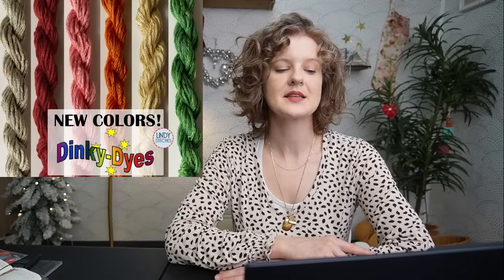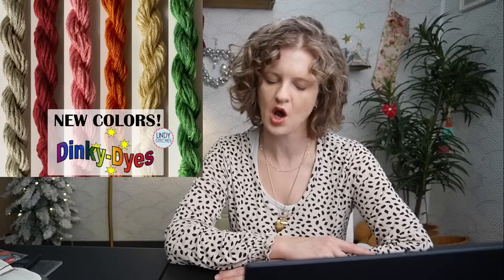What do you think? Let's break up this pattern parade with a quick interlude down the Dinky Dyes road. Dinky Dyes is releasing 6 new beautiful silk colors. Check these out. These are totally my jam. It has a little rainbow theme to it. We have a beautiful selection of colors to add to your stash.